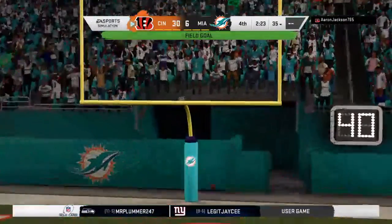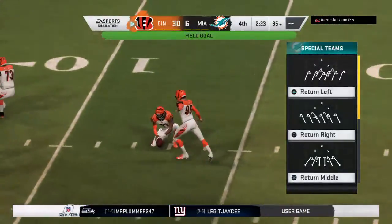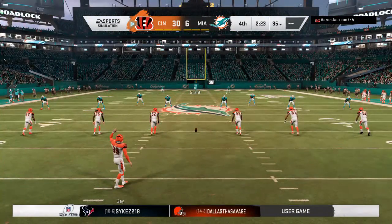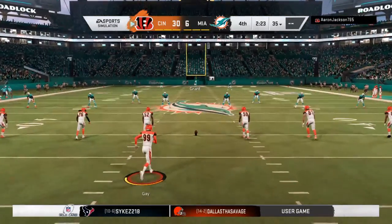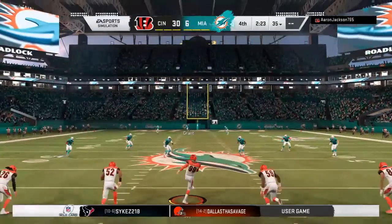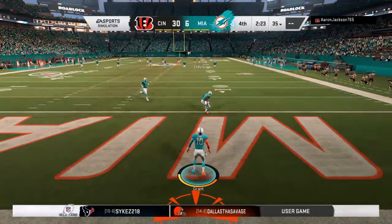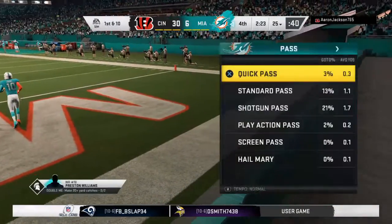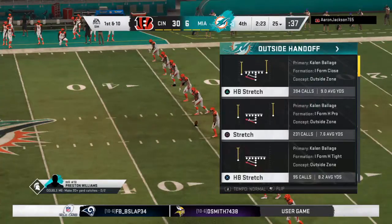And Gay knocks this one through. And that will extend their lead even further. So it's 3 more points, and that widens this thing out even further here in the 4th. And you know, in this league, you can never have enough points. But this widens it out, as you said. And now it's all about ball control, isn't it? And this will not be returnable. It's out of the back of the end zone for a touchback.